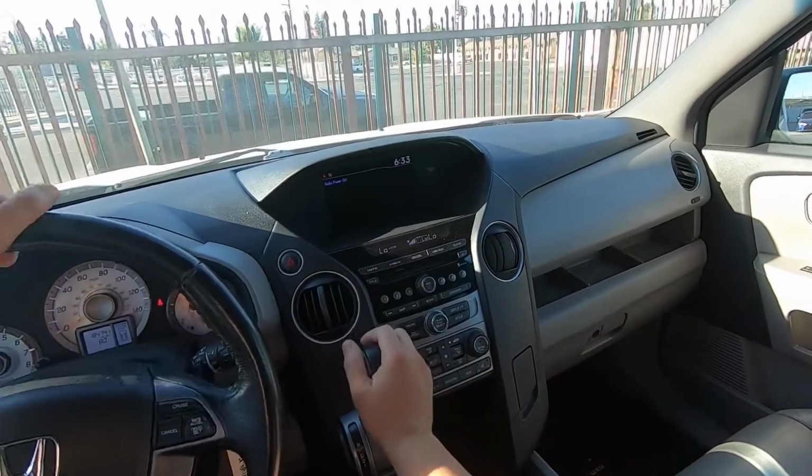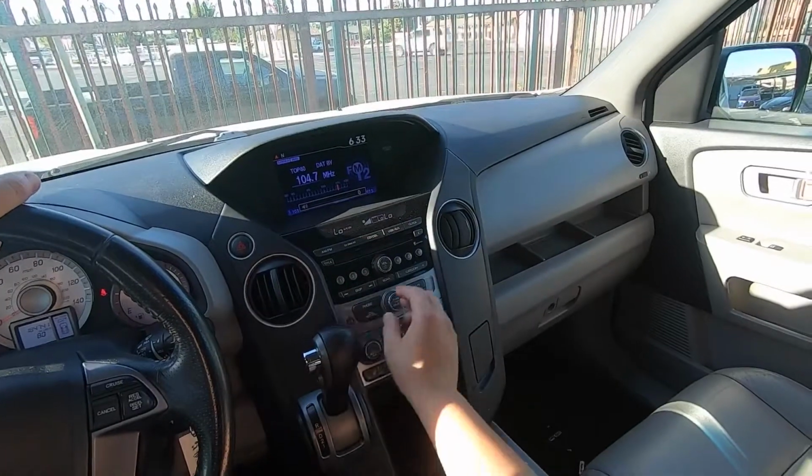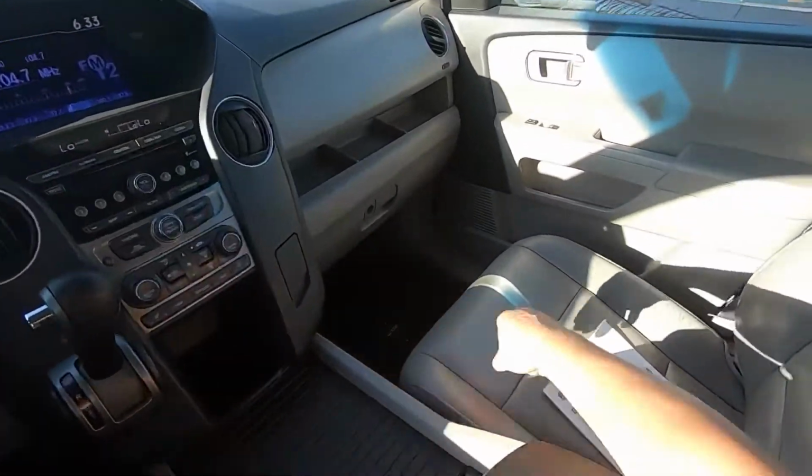Woo! Loud. Let's see. I'll just turn this down. I got the AC going right now. I think the AC display is here. Let me turn this down a bit.